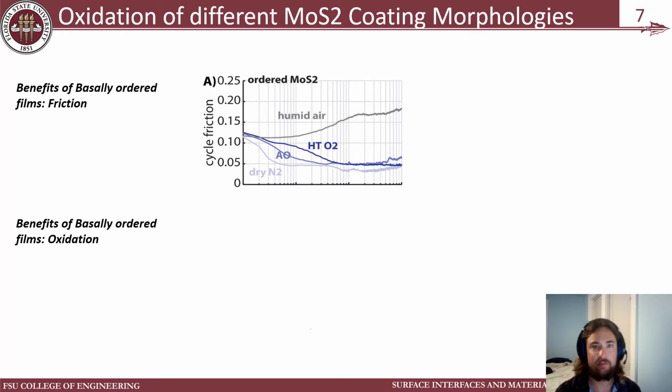Previous work done by John Curry, now at Sandia National Labs, looked at the oxidation behavior of ordered MoS2 coatings, specifically nitrogen spray coatings and amorphous PVD coatings, after exposure to atomic oxygen, which mimics the space environment, and high temperature oxygen, which mimics aging or the prolonged storage.